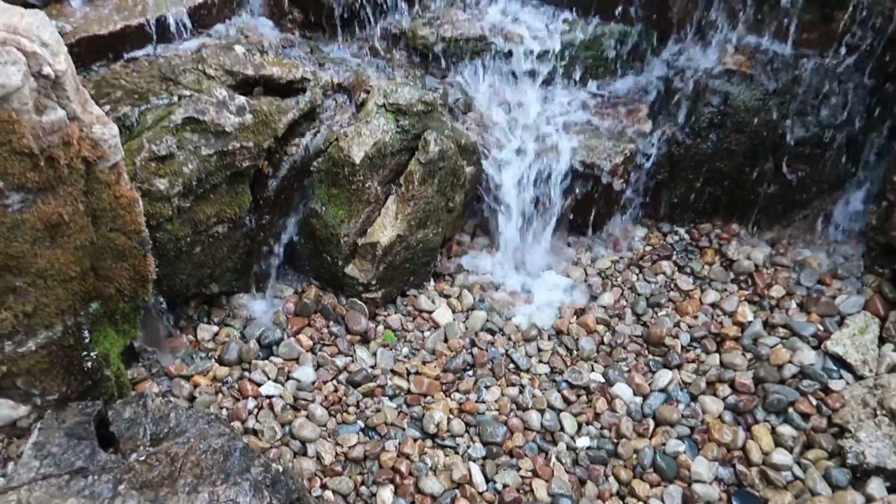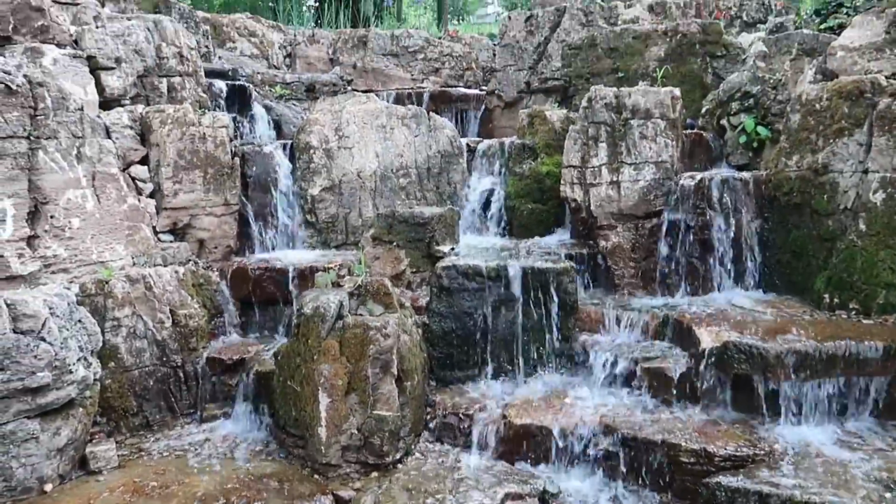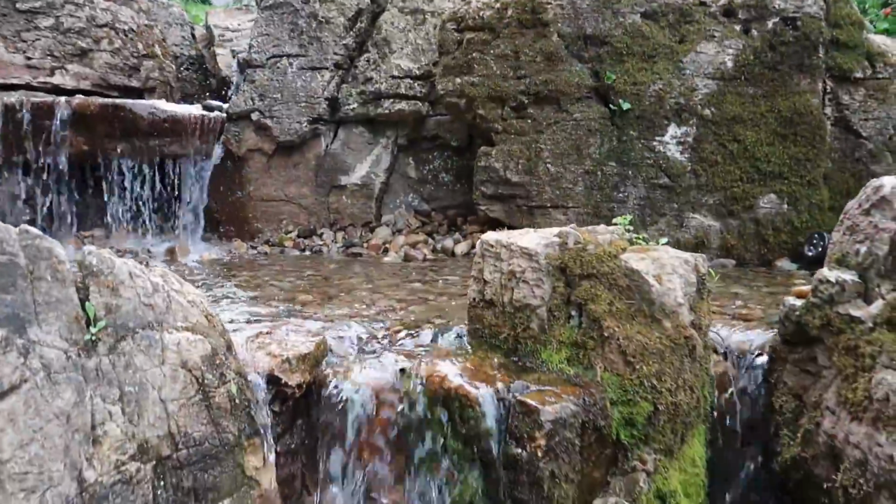Other than that, I pay my grandkids to go up there and collect leaves. There you go. You're a cool grandma. They've got to think this is a pretty cool thing to have. Oh, they do. Yeah, they put their swimming suits on and go out there and just play in it.